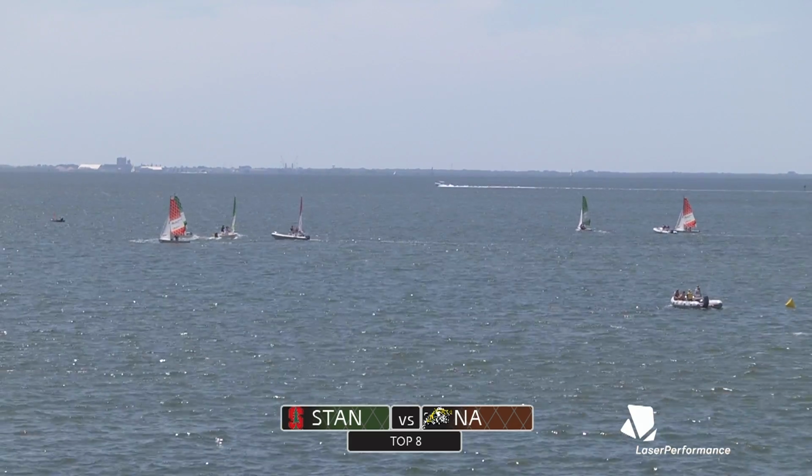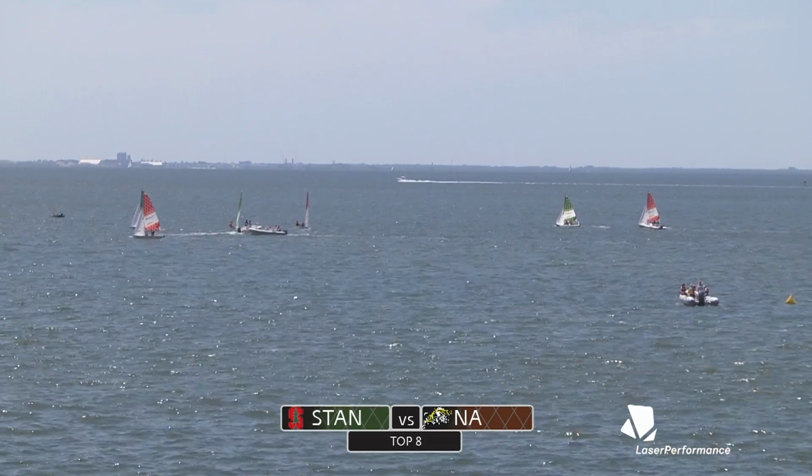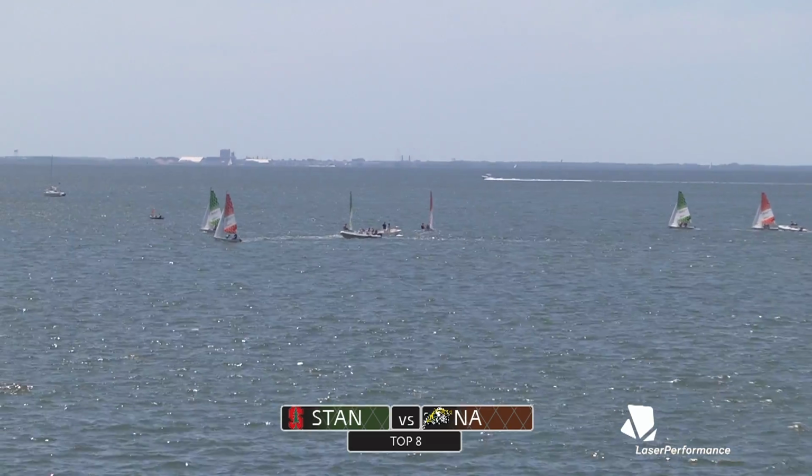So coming up to the finish line, Stanford in green, still controlling this race.